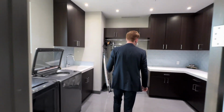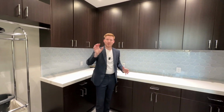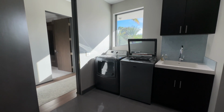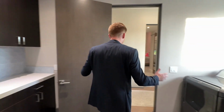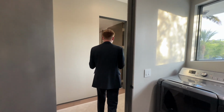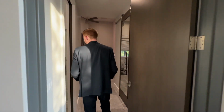The other one is gonna be on the other wing. This is a huge washer and dryer room. We have the Maytags on the back, your sink, and this gives you plenty of storage for all your sheets, pillowcases, anything you need could be stored there. Now right across the hall is going to be the final bedroom on this side of the property.